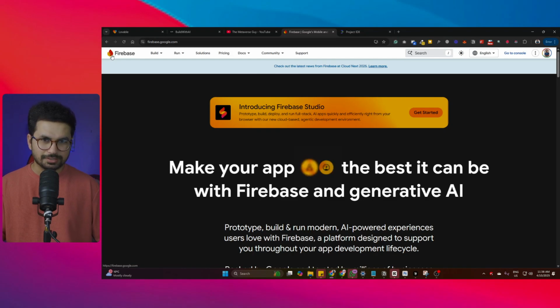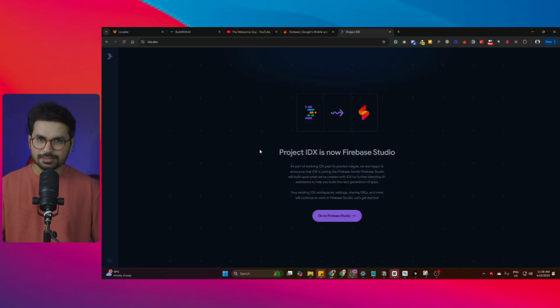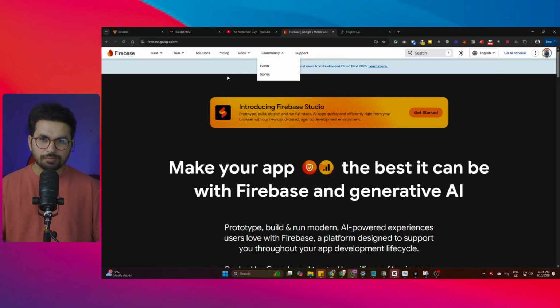So Google has just released this Firebase Studio. This is a web-based AI code editor, just like Lovable and bolt.new. If you remember Project IDX, I actually created a couple of videos about it. So now Google has changed their name from Project IDX to Firebase Studio.